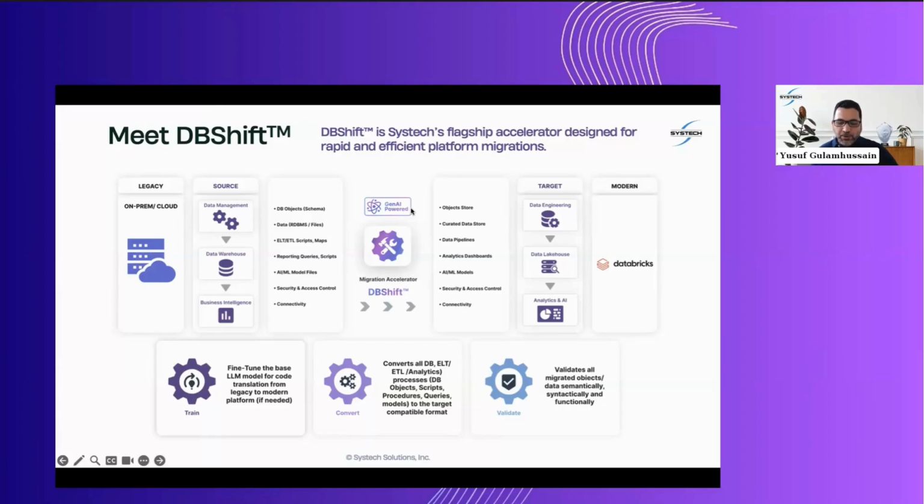So at the core of DBShift is a fine-tuned generative AI model built on the open source Llama 3.1 foundational model, for all the tech folks out there. With DBShift, we can move workloads from any legacy platform onto Databricks with speed and accuracy, at the same time mitigating complexity and risk. And we will dive deeper into those aspects because those are the challenges we raised, right?